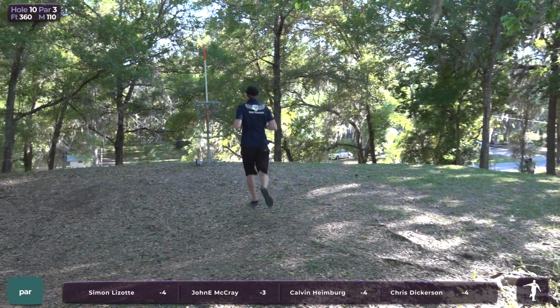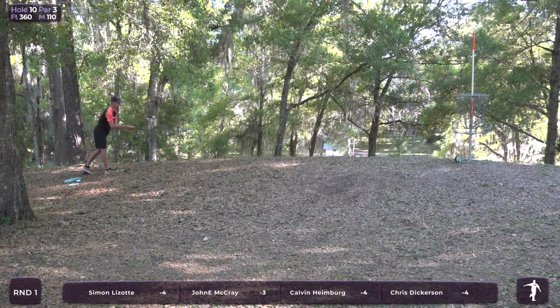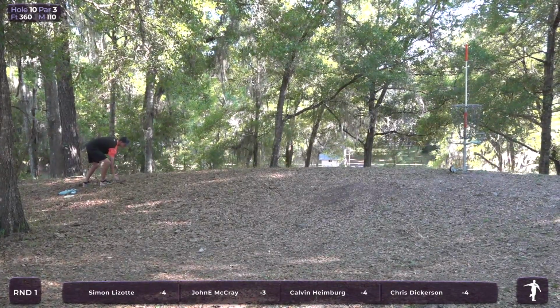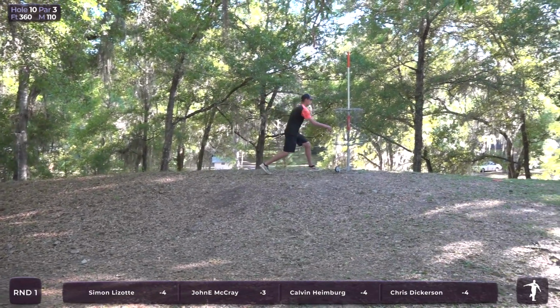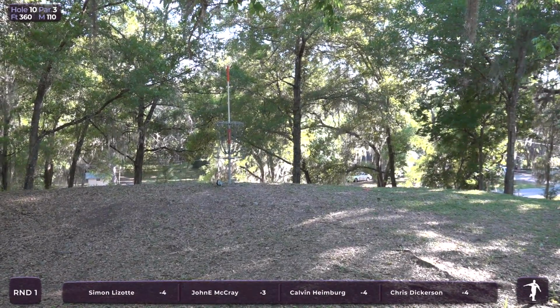Were you at all nervous? You quickly run up there to retrieve it. All nervous about the hill behind you? No. If it's a par putt, I don't think that ever crossed my mind. It's all about just make it. You gotta make it. And yeah, this hole only had 4% birdies. So seeing a 2 on this hole is a rare occasion.